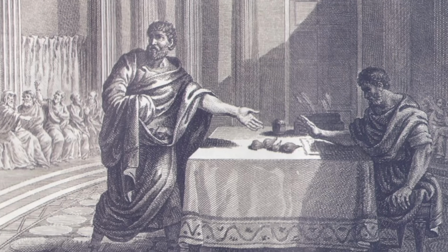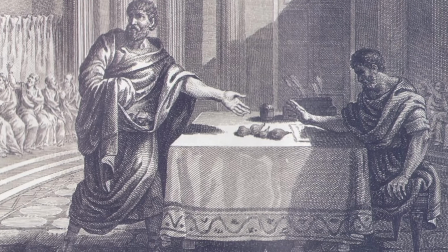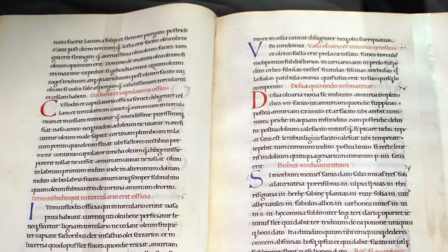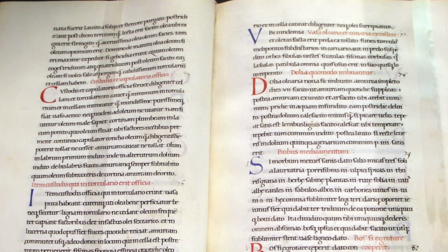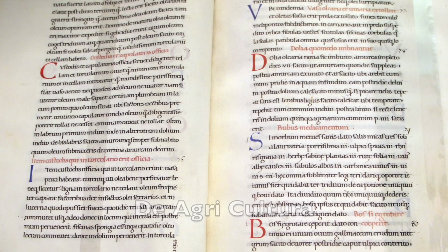Or the story of Cato the Elder casually dropping some fresh figs from Carthage on the Senate floor as a way to prove that if figs can get here from Carthage in a few days, so can a Carthaginian navy. Cato is also the person who left us one of the only recipes associated with Carthage. In his work De Agricultura, he includes a recipe for pulse punica.